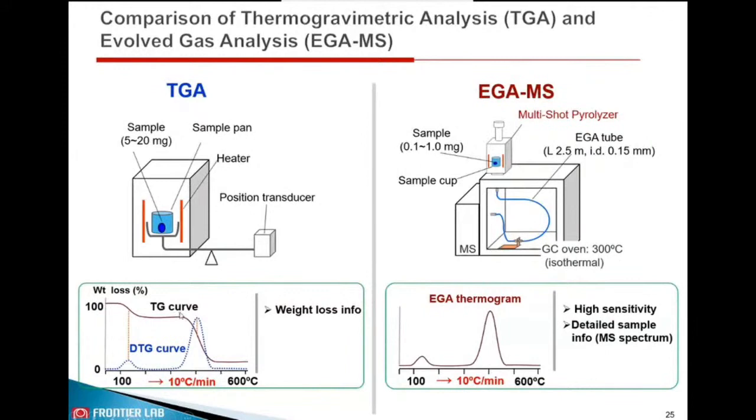Then this data is treated further to get the differential thermogravimetric curve. So this is what the user is interested in. That means they want to know the peak top temperature for the additive and polymer. This is what a TGA is giving.